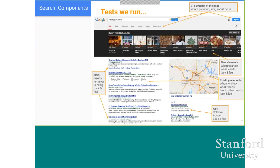So as you look at some of the features that we build into search and some of the experiments that we run, here's just a screenshot of what our desktop search looked like, I think, about a year ago. It's probably similar right now. The query is Bakery, Durham, North Carolina. We actually evaluate and experiment with every single component of this search results page.